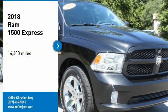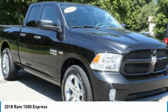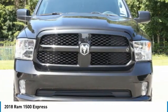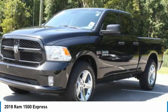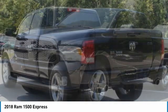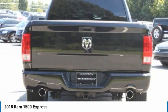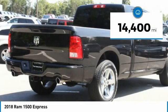Stop by and take a look at the 2018 Ram 1500. The Ram 1500 went against the Chevrolet Silverado, Ford F-150, and Toyota Tundra, which are all excellent trucks in their own right. The Ram took home the prize for its well-rounded strengths. This vehicle has less than 15,000 miles.